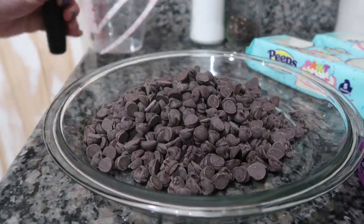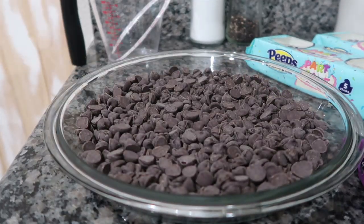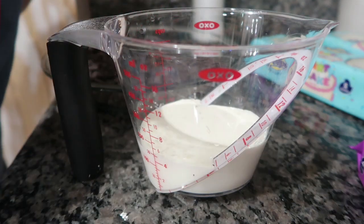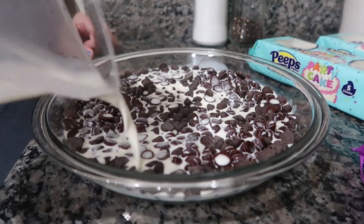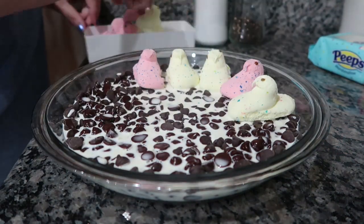So in that plate, I went ahead and put 2 cups of chocolate chips. And then on top of that, you're going to add a half a cup of heavy whipping cream. What that's going to do when they all melt together is make a very creamy, more like a ganache for you to dunk your graham cracker pieces in, which is what we're going to use.